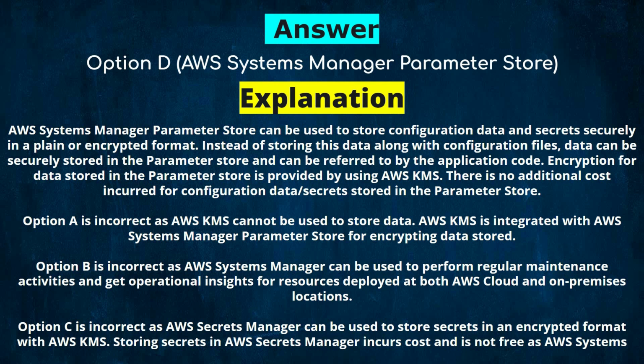Option A is incorrect, as AWS KMS cannot be used to store data. AWS KMS is integrated with AWS Systems Manager Parameter Store for encrypted data stored. Option B is incorrect, as AWS Systems Manager can be used to perform regular maintenance activities and get operational insights for resources deployed at both AWS Cloud and on-premises locations. Option C is incorrect, as AWS Secrets Manager can be used to store secrets in an encrypted format with AWS KMS. Storing secrets in AWS Secrets Manager incurs cost and is not free as AWS Systems Manager Parameter Store.